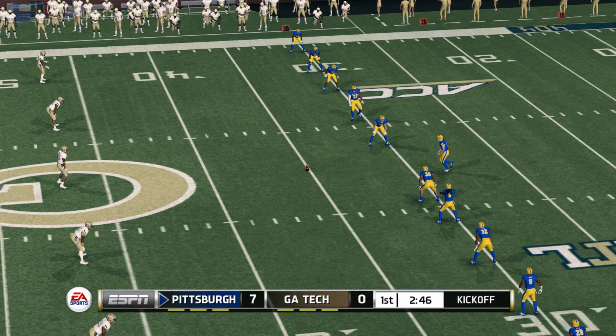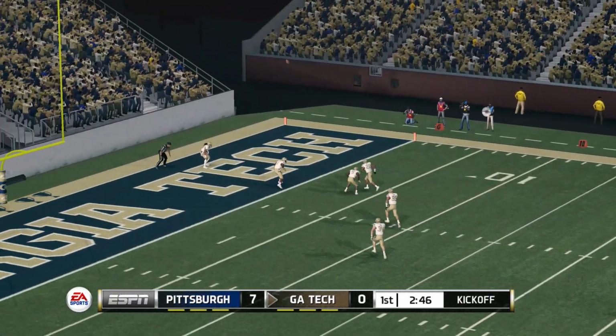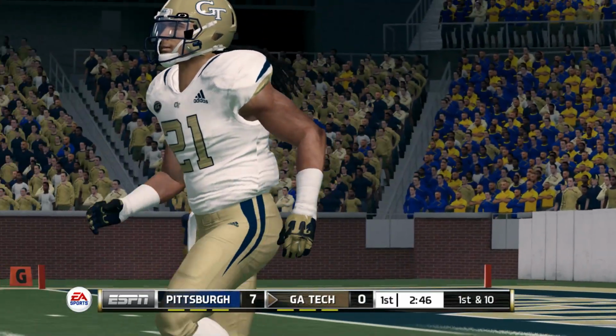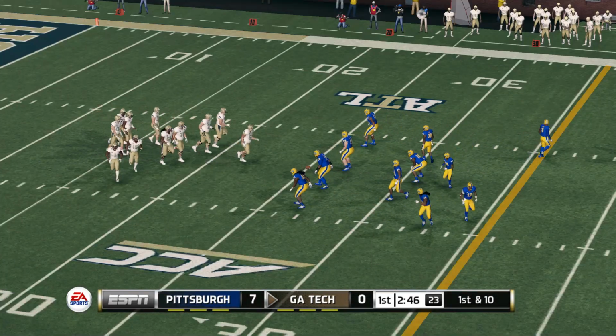Pittsburgh kicked this one off. And he got all of this one. Great kick. And it goes into the end zone, down for a touchback. So let's see what the offense can do as they come out onto the field.